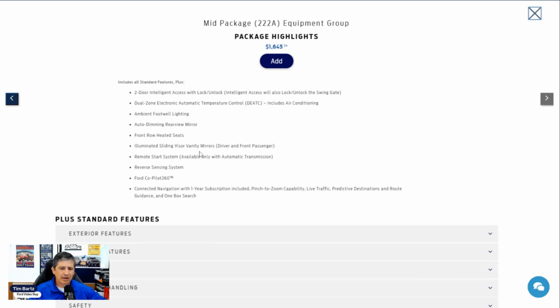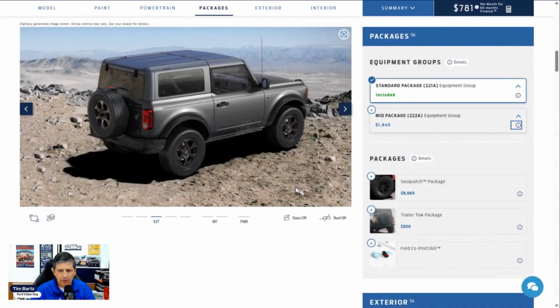Illuminated sliding vanity mirrors. So not only can you flip that down, you're going to have a mirror on the back of that, and it's going to illuminate for you. And also you do have the connected navigation. Now, instead of getting just a 90-day trial like last year, you're going to get a 1-year subscription to this. So you get 1 year for free, and then after that, you will have to extend your subscription if you want that. So mid package, pretty popular package to have there.